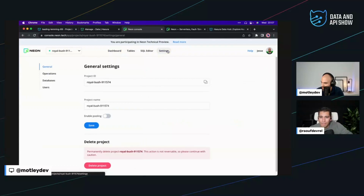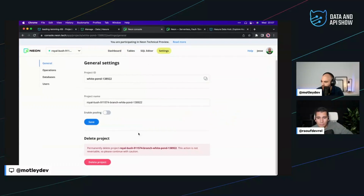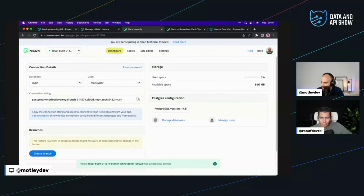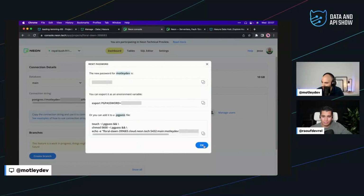So I go to databases here. How do I go through deleting the branch that I want to get rid of? Underneath your settings. Oh, it's a project. Okay, yes. So we'll delete it, and now I'm going to go back to here. Now we're going to create a new branch from this existing one, and we're going to reset the password on that branch, which gives me a connection string to be able to connect with. So we'll just snag that.